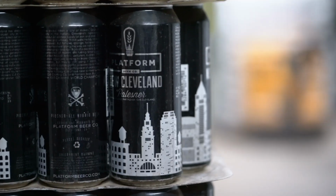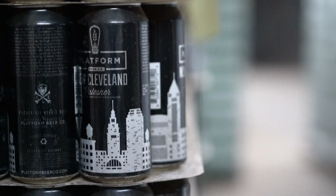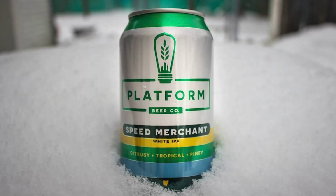So you do have your core set of beers that you're always making. Is there ever a chance for one of those other beers to stay around for years to come as well? That's not how we're approaching things. We have 2 beers that we make year round. New Cleveland, which is a kind of a hybrid Pilsner Pale Ale style, 5%, really easy drinking. And then we have Speed Merchant, which is our house IPA. Other than that, it's all different.